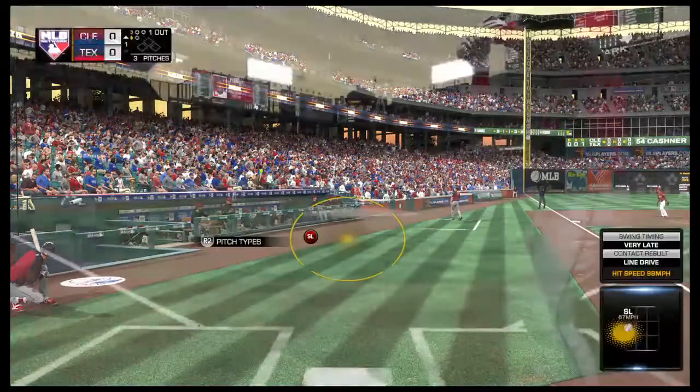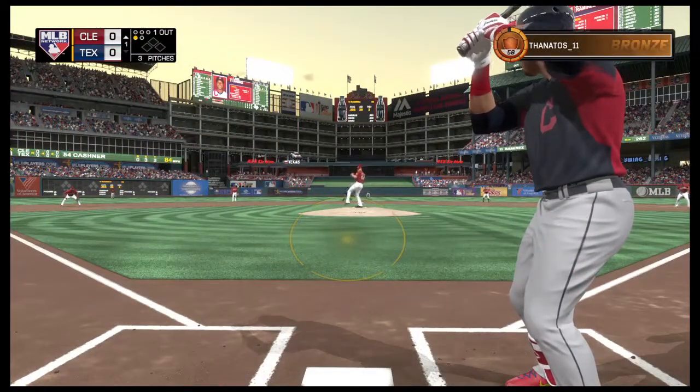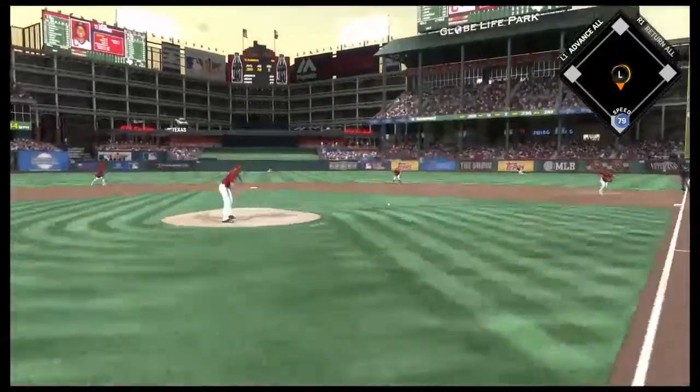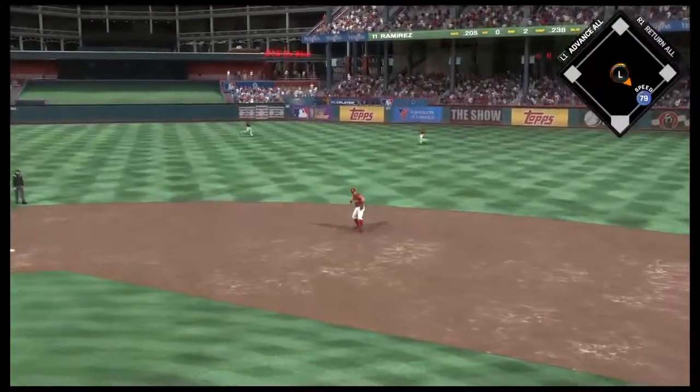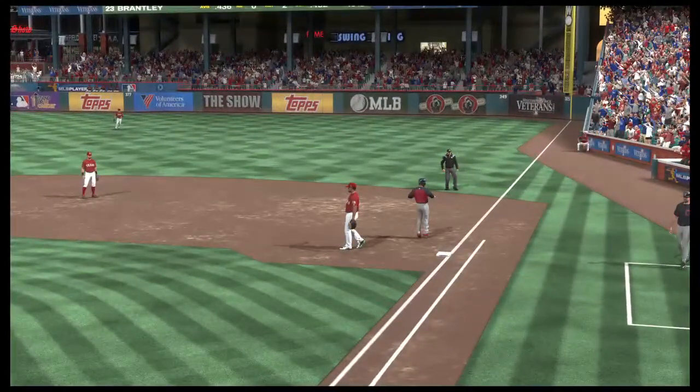Line fouled off to the left and a few rows back. Expected to get a little cooler as we go on, but the temperature at game time 68 degrees. Hard hit ball to second. Odor has it, and he'll whip this one over to first, and he gets his man for the second out.